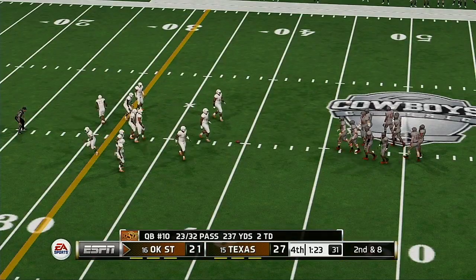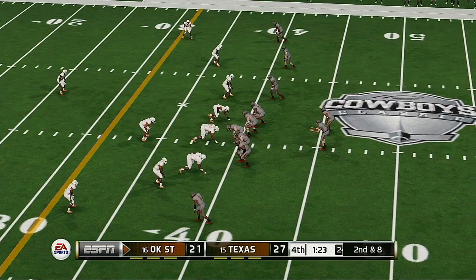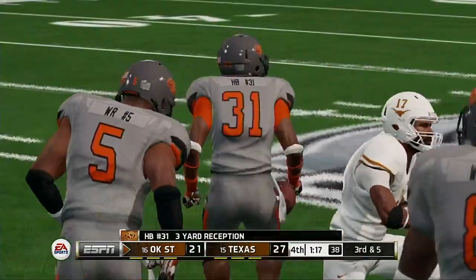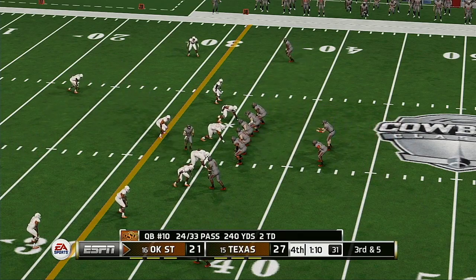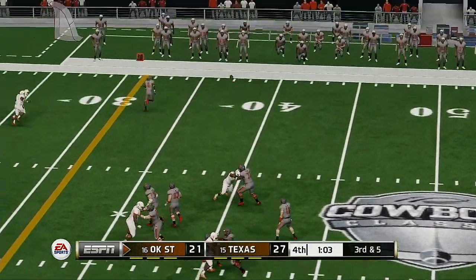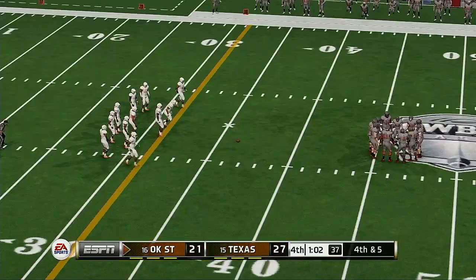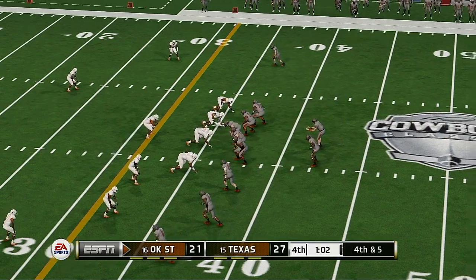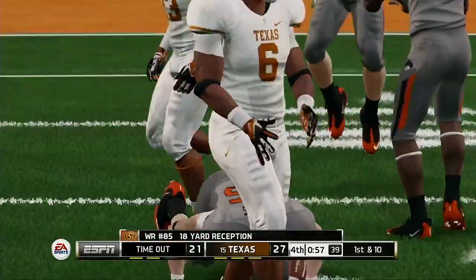That makes it second and eight. Mike three. Red two. Makes a catch, and he's got nowhere to go. Looks like they're going to go for it on fourth down. Mike three. Fumble. Pulls down the catch, and he's got room here. And he is drilled at the 18-yard line.